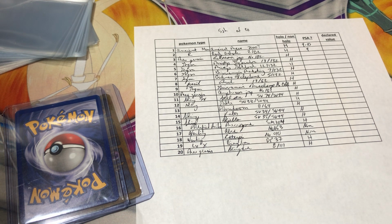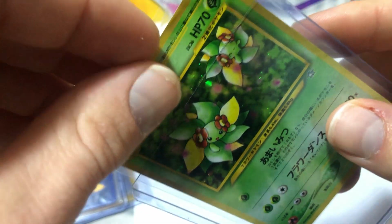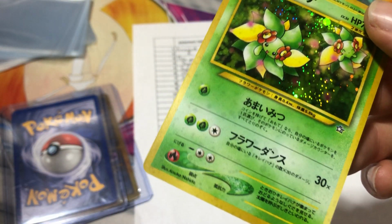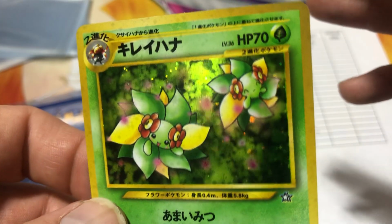Oh, the other thing too, while you're guessing and grading, let me know if you see any misprints. Granted, I'm going to take a secondary look when I go to type up the actual PSA form for these cards, but I'm just doing a quick look. This is really only my second take at these cards.